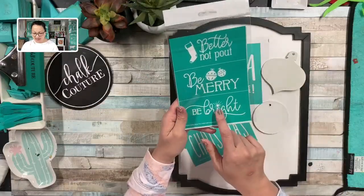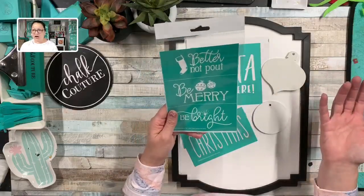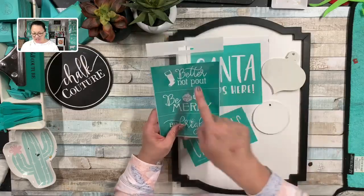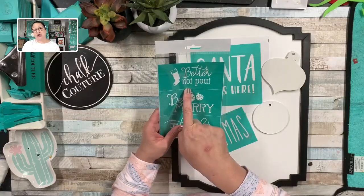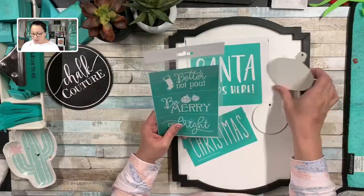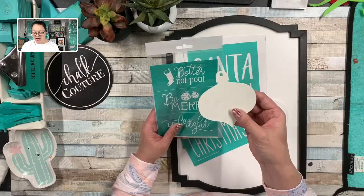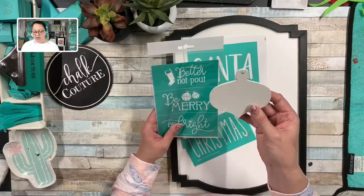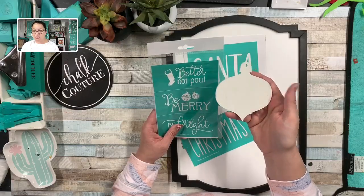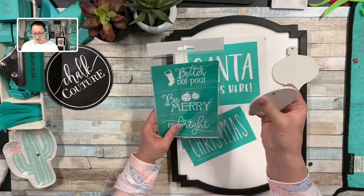So I have two of these. These are perfect for our mini tags, but they're also perfect for decorating any other project. So this would be perfect for this as well. And I just think the Better Not Pout with the Grinch is adorable. Remember, these are all reusable. If you are using a wooden ornament, if that's what you choose in your kit, just remember it's one-time use. So if you glue this down and you put something on this ornament, you can't erase it and put something else. But the chalkable chips, you can. You can just wipe them off and then redesign.